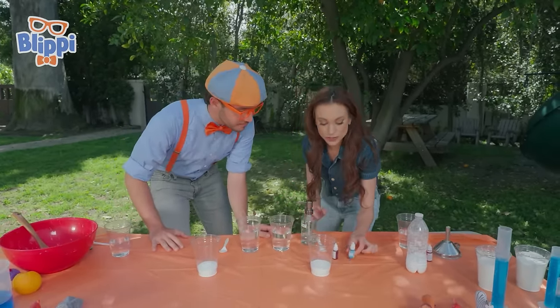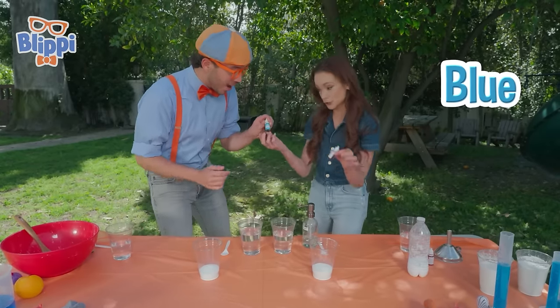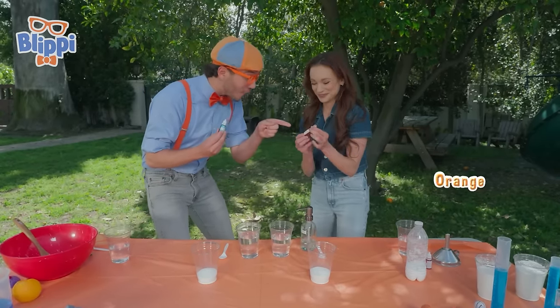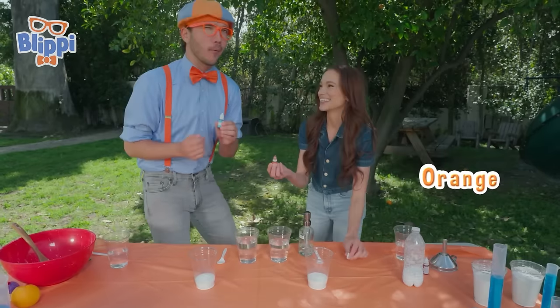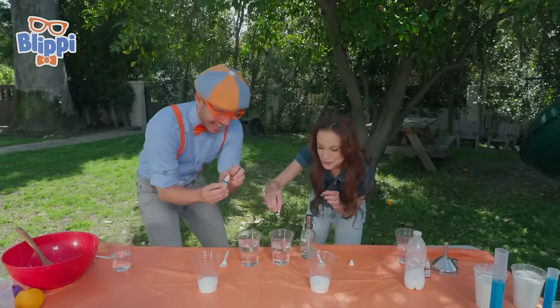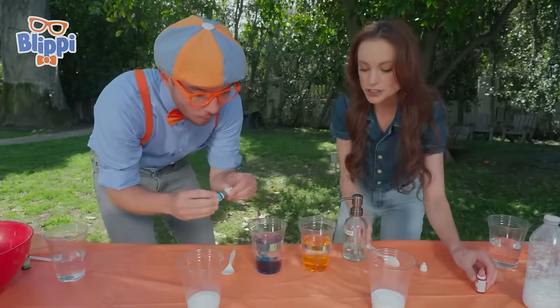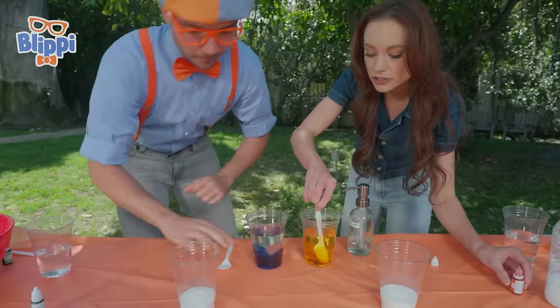So what we're going to do is add our food coloring first, because everything is more fun in color. Whoa! We'll give you blue. And you have orange. I have orange. I wonder why we're using those two colors. I thought they might be your favorite. Go ahead and add a few drops, just like that, and let's stir it in. Give it a good stir.